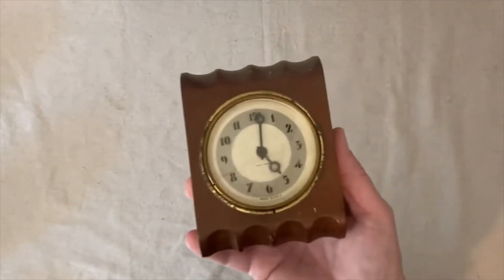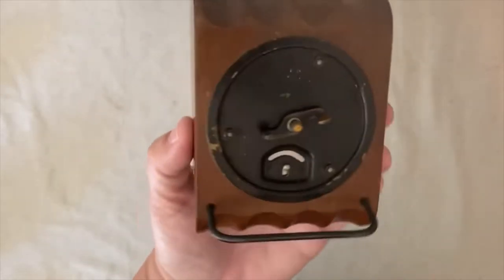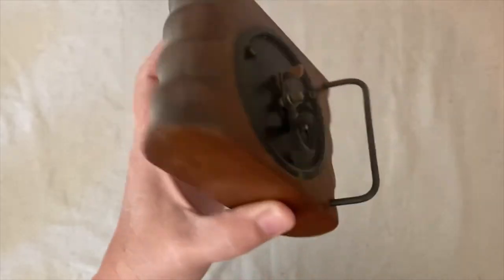But this one just looks so Art Deco with that rounded curve. I thought this one was sweet, but it has a crack across the glass. But yeah, these first three I'm going to be selling. So if you guys are interested, let me know or you can message me.